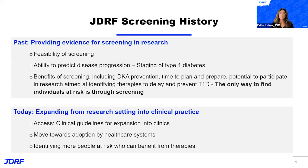But today, what we're focusing on and moving forward is expanding from research settings into clinical practice. Access is very important. How do we generate and expand screening by providing clinical guidelines? How do we move towards adoption by the healthcare system? What's the data this healthcare system needs to provide screening and to be convinced that screening provides benefits? And the third one is identifying more people at risk who can benefit from therapies.